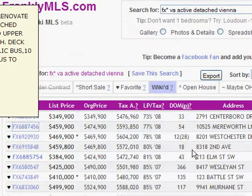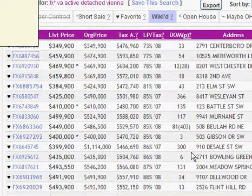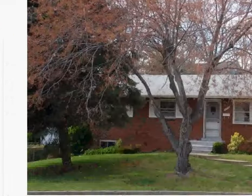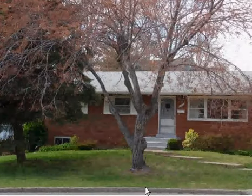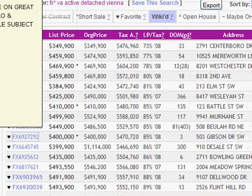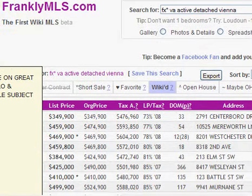Also on this list, you're going to want to look at the days on market. Obviously, this house here that's only been listed 12 days has more of a potential than one that's been listed 366 days. This house here, 3 days on the market, and you can see the picture of that house. It has a good chance of being a very good price, and that would be one to check out if you were looking in this area. So that's a way to screen for houses.